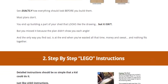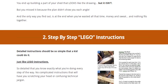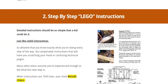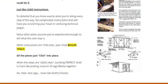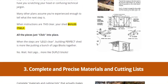Most plans don't. You'll end up building a part of your shed that looks like the drawing, but it isn't. You missed it because the plan didn't show you each angle. And the only way you find out is at the end, when you've wasted all the time, money, and sweat, and nothing fits together. Complete and precise materials and cutting list.